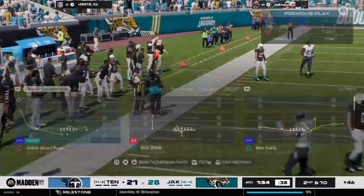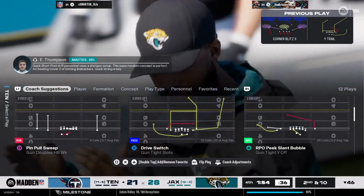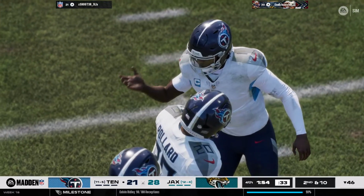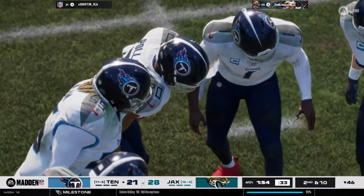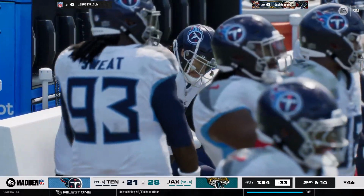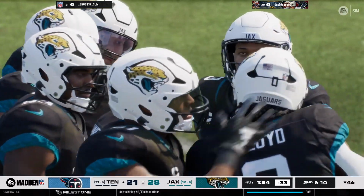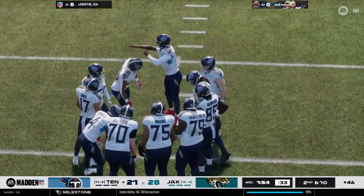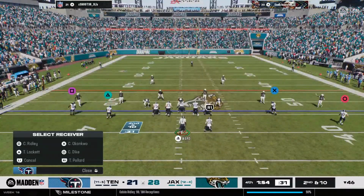Limited time left on the clock after that incompletion, so I think both sides are going to savor every second to prepare before the next snap. Because once the ball's in motion, it may be a non-stop push to finish this drive off. Everyone better be on the same page right now, because I think they're going to try and get several plays off in quick succession if they can. They'll try again here. 2nd and 10.